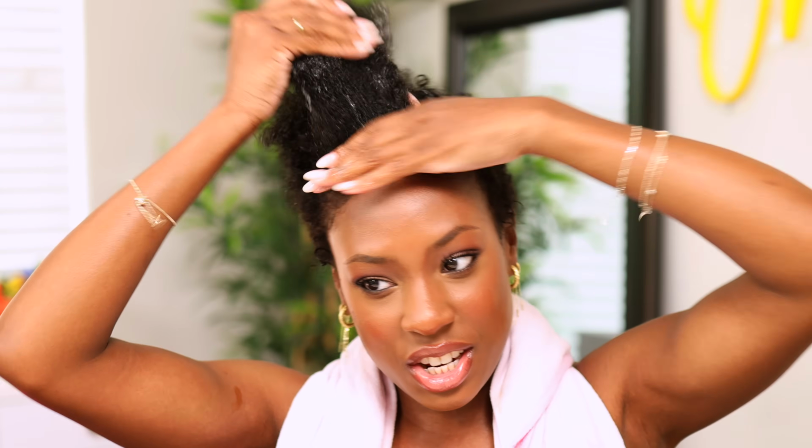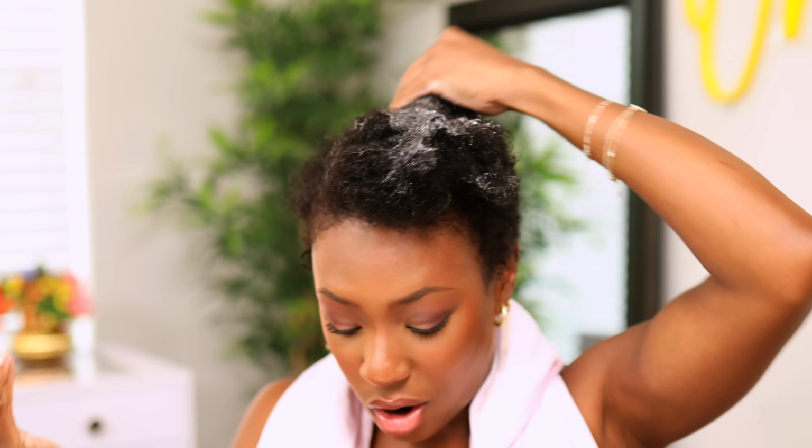So I've had short hair for 15 years. Wow. And I just want to change, you guys. It's not the fact that I'm tired of my short hair. I just want a change. I want something new. I want to see how long I can actually grow my hair. And so that's my goal this time. The goal is healthy, long hair, and I want to be able to retain my length.